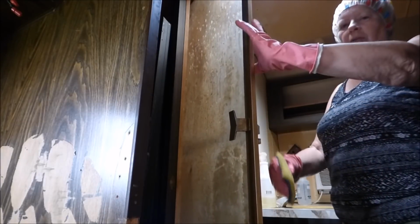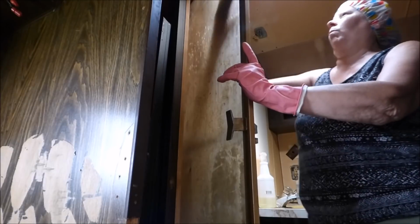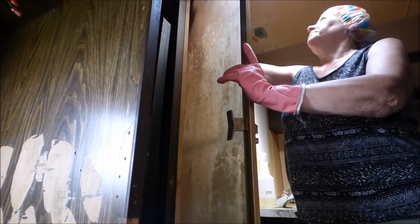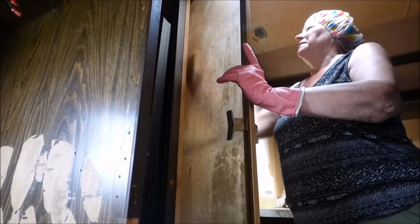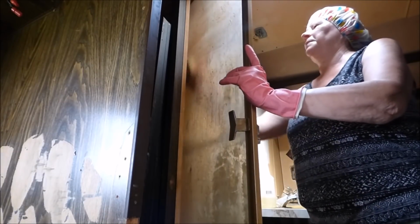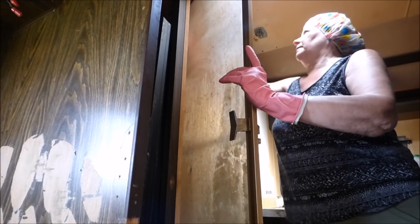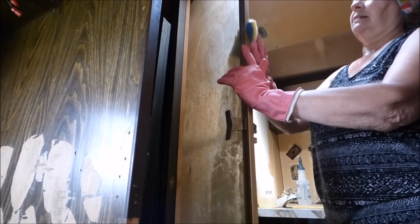I wanted to get the shower door cleaned. So first of all, I'm starting on the inside. I didn't put my mask on. I should have. But it's like almost 90 degrees today, and 80% humidity, so that's pretty darn hot. I think this is going to come out nice.